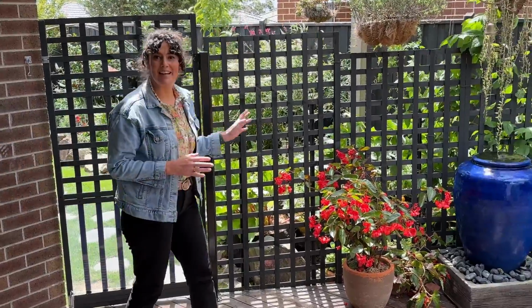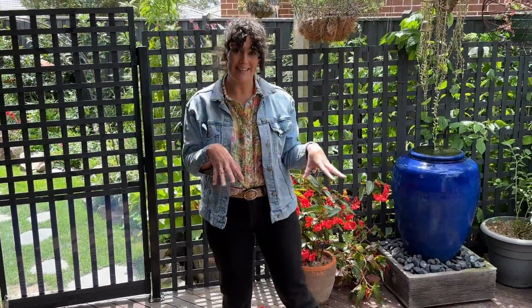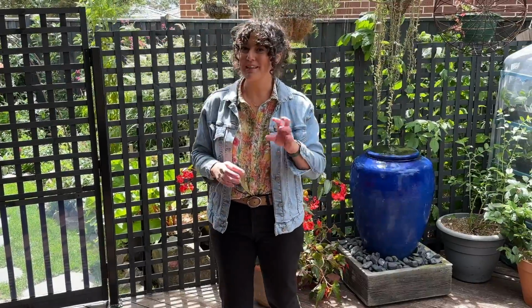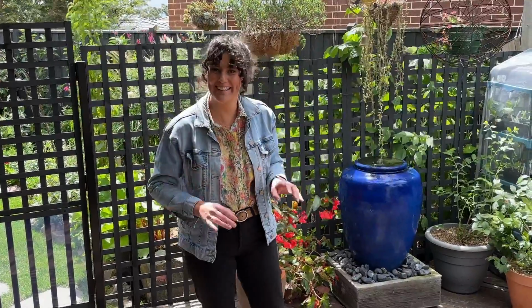This temporary trellising acts as a divider between the deck space and the garden beyond. The reason they have it there is because they've got 2 energetic dogs and 2 young kids, and well, sometimes you need to keep them separated.